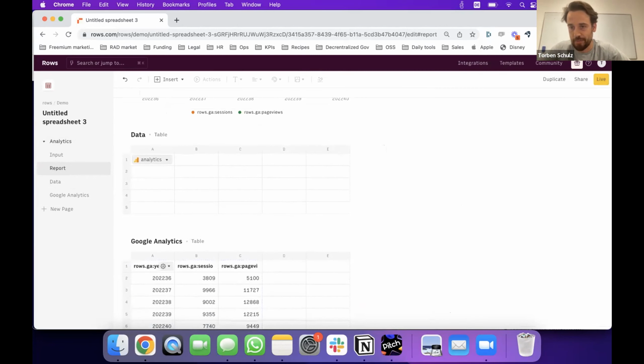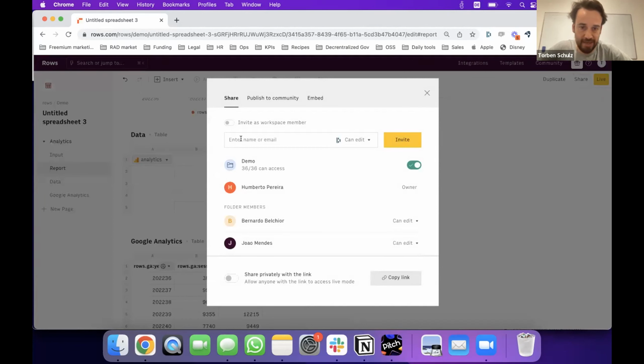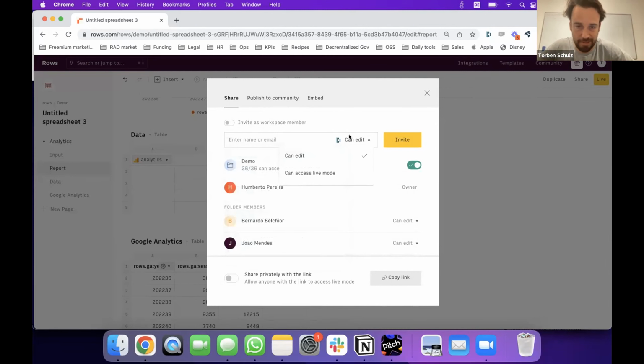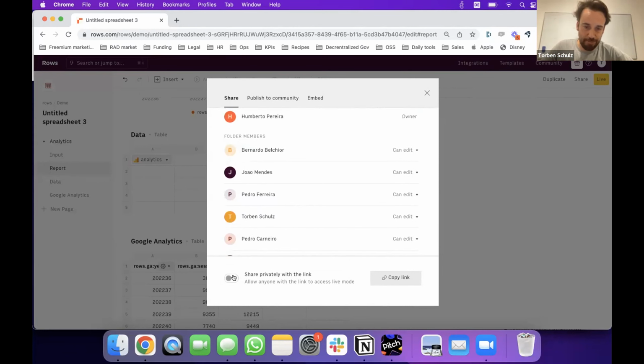And now for my sharing, I have different options. So I can just invite any of you with your email address as a guest to this spreadsheet. I can also toggle this on and invite you as full workspace members. I can set different roles, so either as an editor or as a live user, then you would only see the live view and you would not see, for example, those hidden tables. But I can also share it with the link. So link-based sharing to anyone who has the link as the live view.